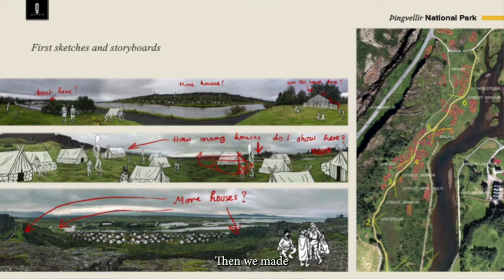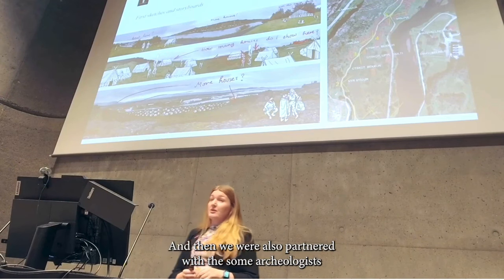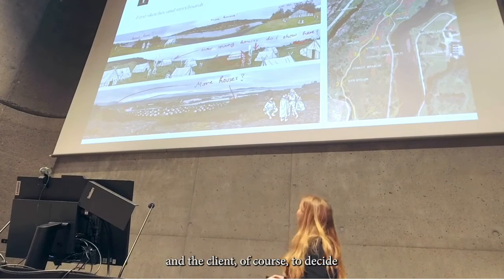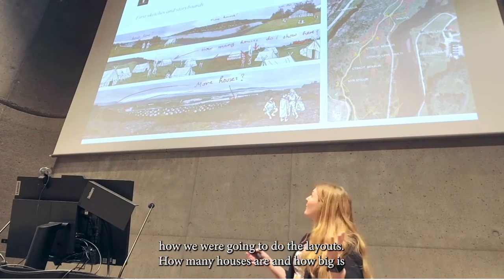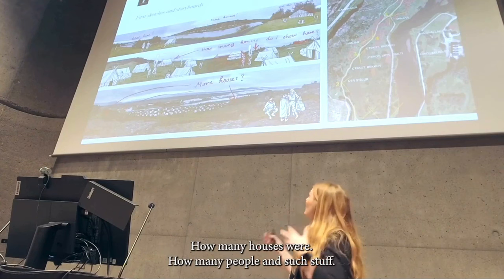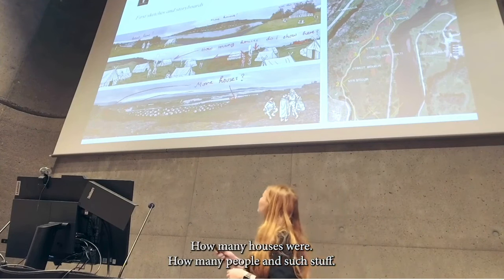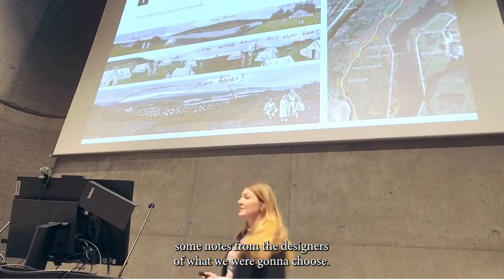Then we made panorama pictures and started to draw the story, so we came up with stories of what's happening there, who those people are, and what they are doing. We were also partnered with some archaeologists and the client, of course, to decide on the layouts, how many houses there were, how big the town was, how many people, and such. There were also some notes from the clients on what we were going to choose.